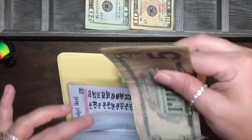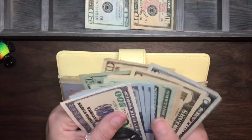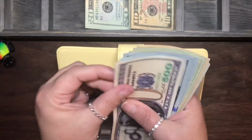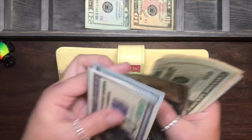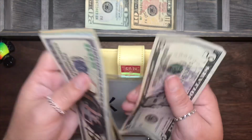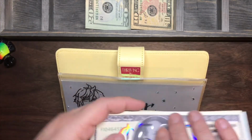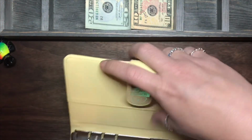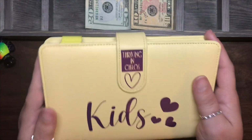And for my youngest, also $30. She also has $905. Getting good, getting very close to that $1,000 mark.